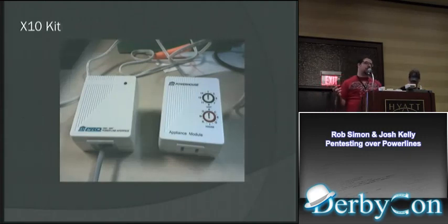So here we have the X10 kit. What we have here is the transceiver on the left, which connects in with just a phone line, so it can plug into something like an Arduino, which is what we use to do this stuff with, or it can plug into whatever command center you have. And then we also have the plug on the other end. This is what you plug your device into.